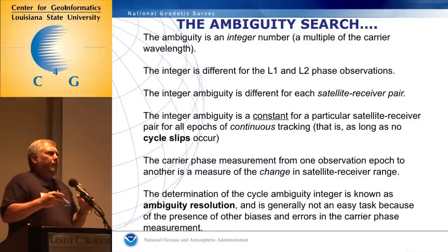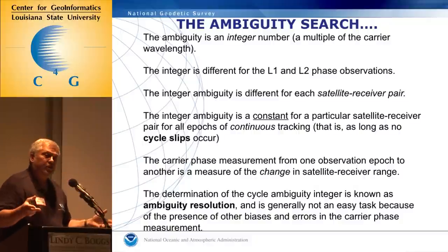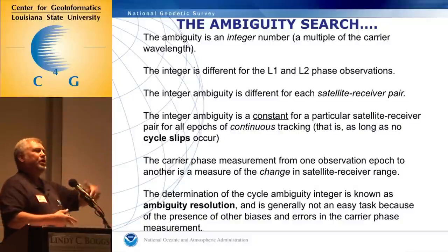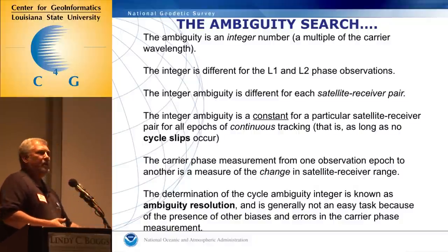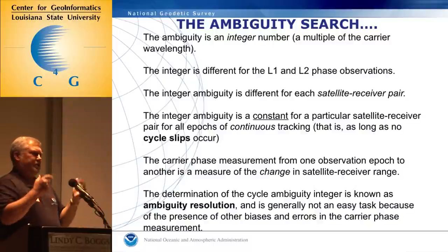When it locks on, when it resolves the integer, right now it's an integer ambiguity. We don't know how many. When we fix that, fix the integer ambiguity, we've come up with an answer.